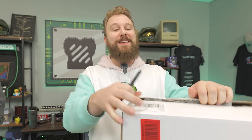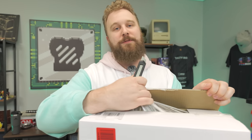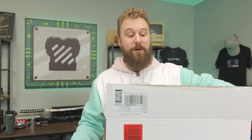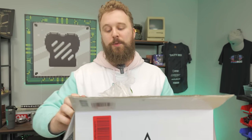There's some budget cases you can't even get for that price point. And in all honesty, this is probably gonna work just fine. But when you're talking about something that's $49 and you're getting a power supply involved in it, the power supply is definitely gonna be of lesser quality. So there's always a bit of risk when building with these.